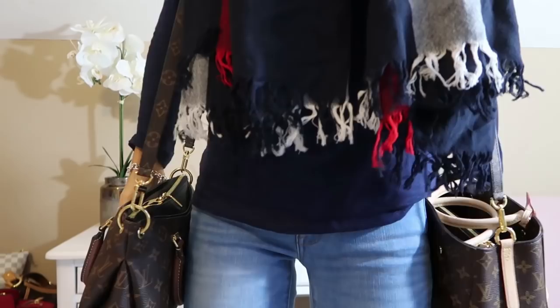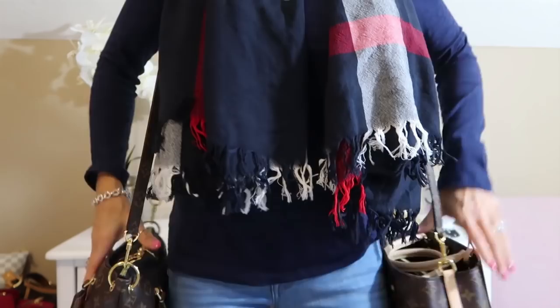But yeah, they fit pretty close. All right. So let's give you other options as far as the Pallas goes. But that was a lot, you guys.